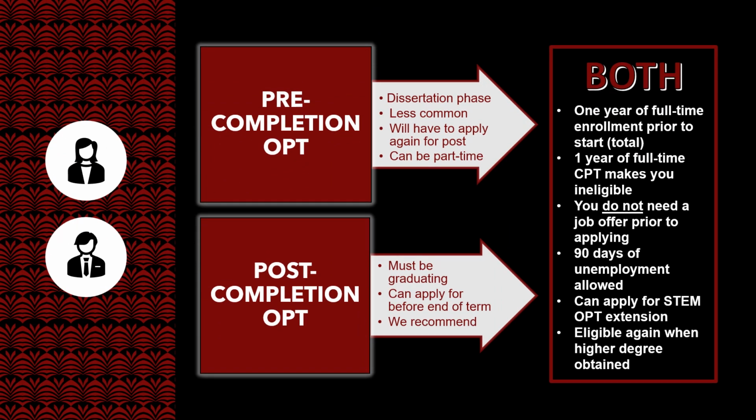Pre-completion OPT is very uncommon, and if you only use part of it or use part-time, you will have to apply again if you need to use post-completion. We only recommend using pre-completion to dissertation students that have an official job offer. Otherwise, they risk losing OPT time.